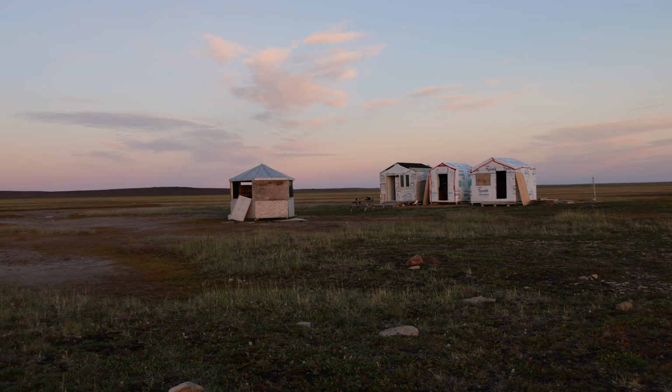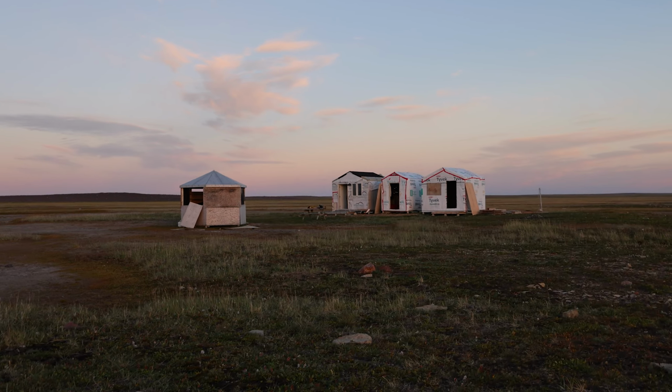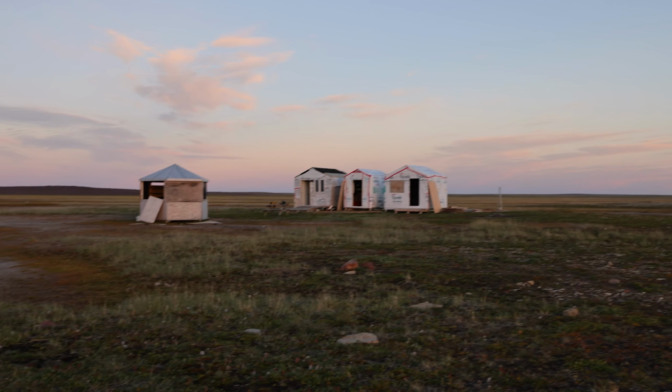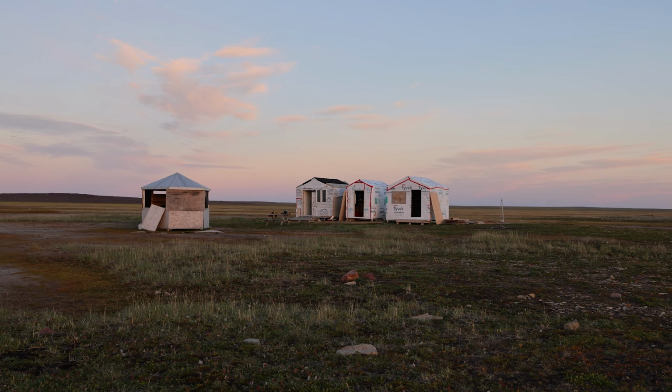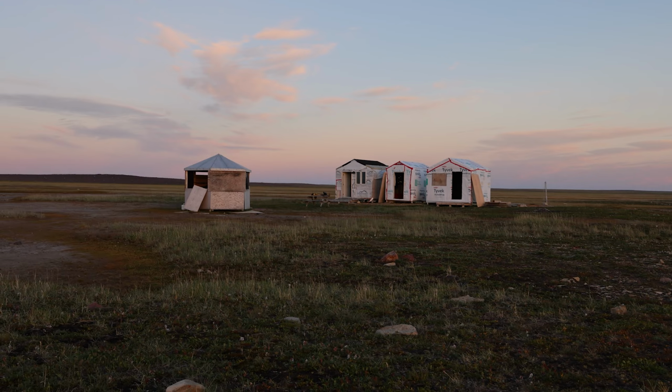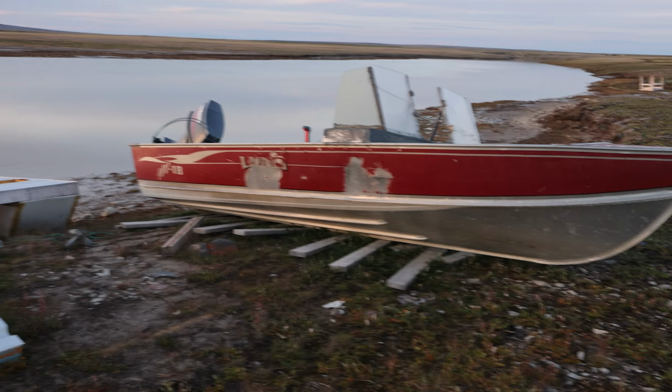Honestly, considering how incredibly remote we are, it's pretty impressive that just one guy was able to build these 4 structures. Hopefully we're going to add on to it. You know, it may not look like much, but again, for where we are, this is actually a solid amount of infrastructure. So yeah, here's the boat.